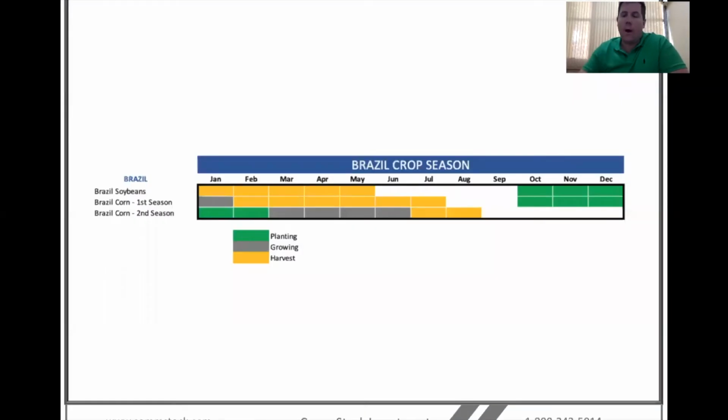This is the crop season where we're at right now. So we're in the month of December, right in the heart of the planting season here. We're finishing up in soybeans and corn, and we get into January. We'll be in the growing period for the first crop of corn, and then we'll start the harvest for the soybeans in parts of Brazil, in Mato Grosso, western Paraná, where they usually plant pretty early, and then they'll start planting right following that with the second crop of corn. So there'll be a lot of activity. January is probably the busiest time of the year for a lot of the Brazilian farmers in Mato Grosso.